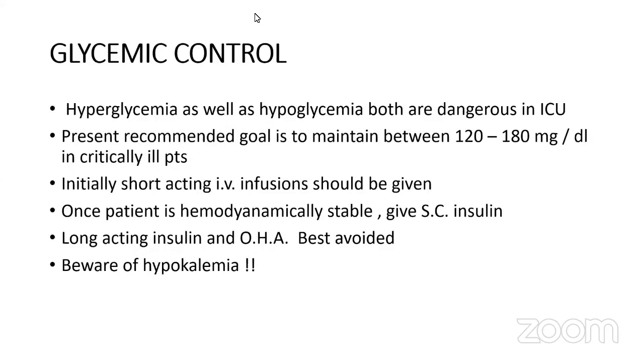Now, talking about sugar control, another very important aspect. Remember that hyperglycemia is dangerous because it can impact organ function. It can cause poor wound healing and give rise to secondary infections. But hypoglycemia is equally dangerous because it can cause neurological implications. And this was long back proven through the NICE-SUGAR trial.